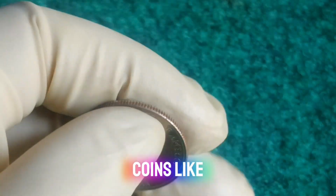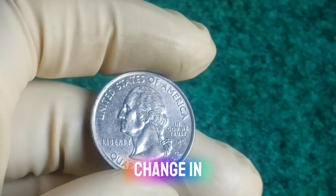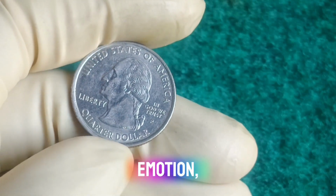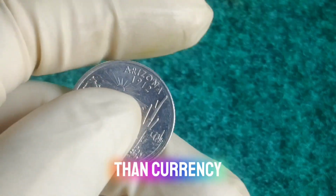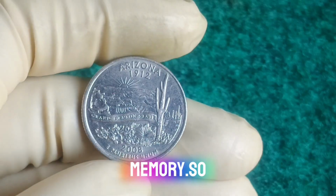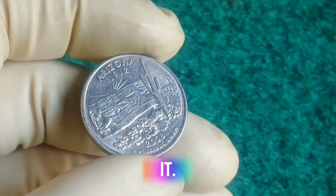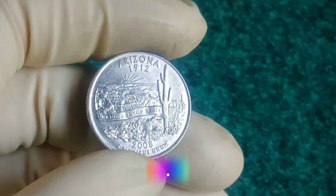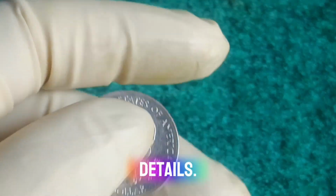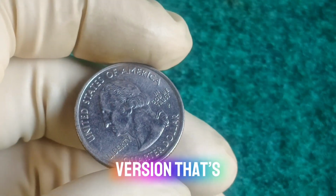As the years pass, coins like the 2008 Arizona quarter remind us that even everyday change in our pockets carries history, emotion, and art. They are more than currency. They are tiny monuments to time, culture, and memory. So, if you ever come across a 2008 Arizona quarter, don't overlook it. It might be more than just a quarter. Check for mint marks, examine the details, and you might discover an error, variety, or proof version that's worth far more than 25 cents.